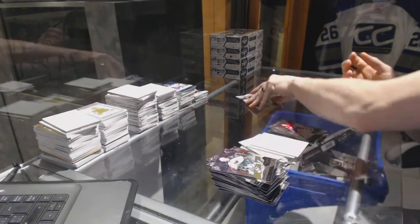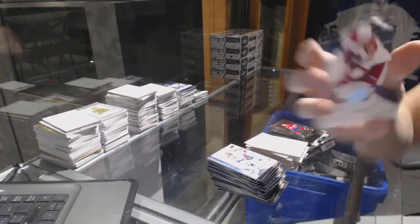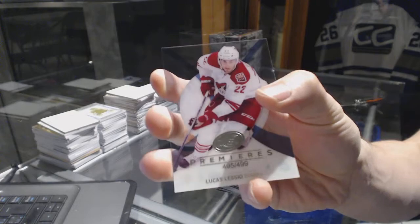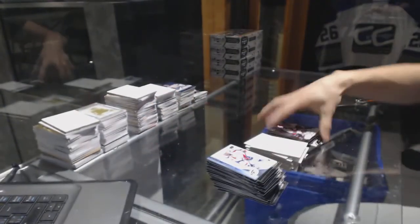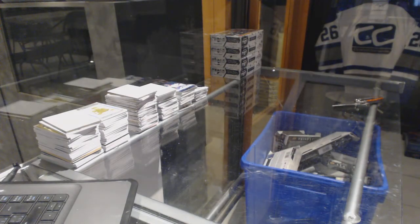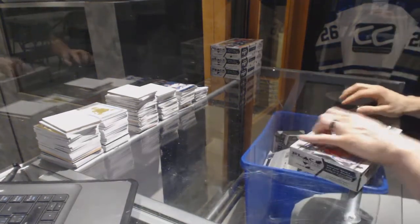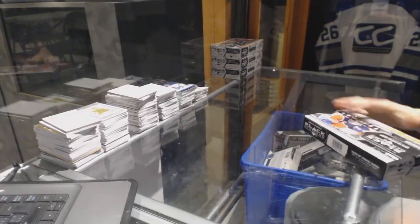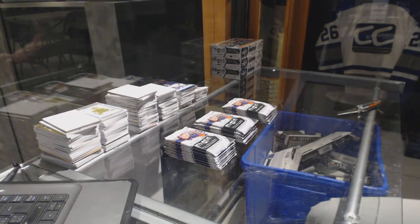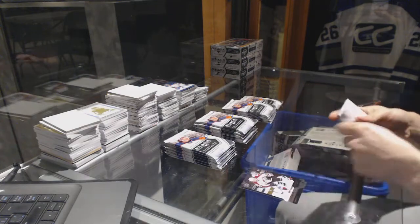Triple diamond for the Canadiens, Guy Lafleur. And we've got an Ice Premier's rookie, numbered to 499, for the Arizona Coyotes, Lucas Lessio. All right, box three. All right, base.